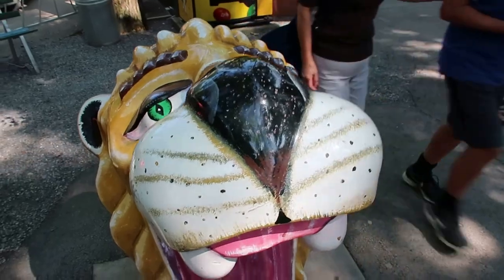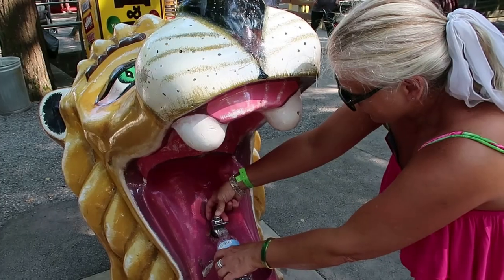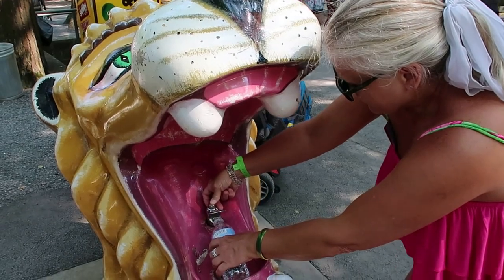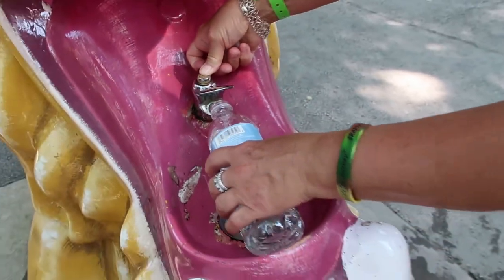To stick your head in this lion's mouth? We're not. We're gonna just stick our hand in there instead. Right, Mom? Yeah. Gonna get some spring water out of Mr. Lion. Unless it's a Miss Lion. I'm not sure. Perfect for refilling your water bottle.